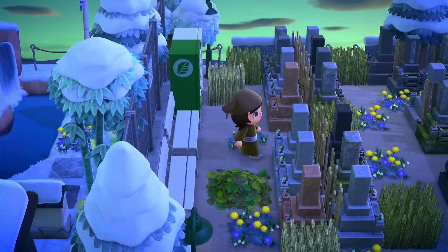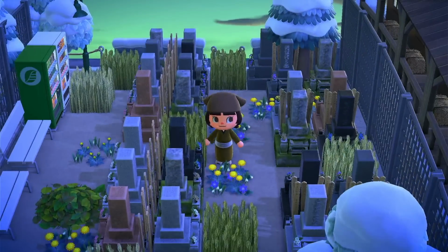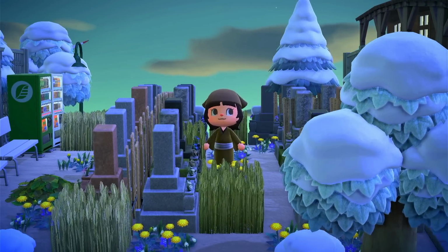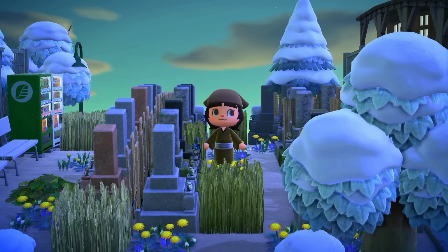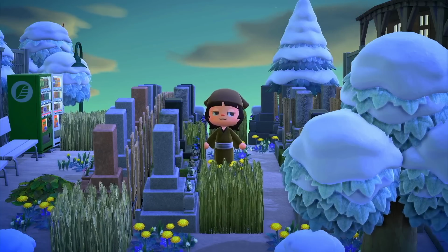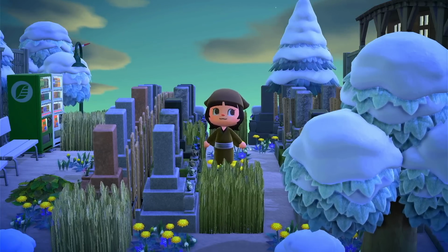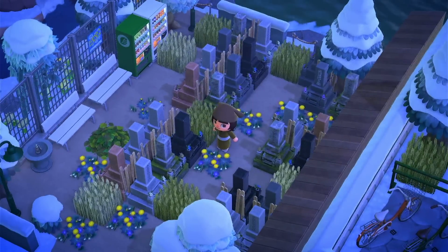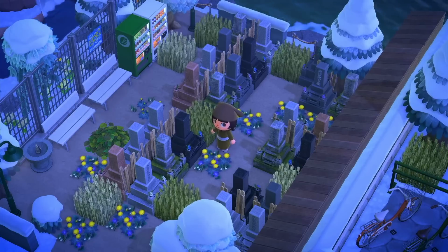This setup might be very familiar. It's because I took inspiration, and you know what? No. I took inspiration and I copied Belle's Animal Crossing New Horizons, Belle's underscore ACNH, because they have a really, really amazing mind when it comes to building in Animal Crossing. So I basically took their idea. Well, I didn't take their idea. You know what? No. I did take their idea. I copied them, but I'm giving them credit because they did an amazing job.